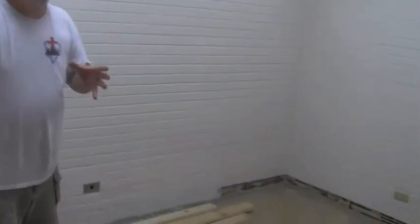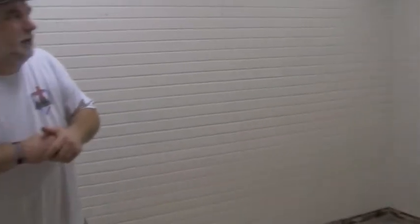A little bit smaller room because we do see fewer women than we do men. But we'll put shelves up in here as well, and it'll be a good room for the women's clothing. They'll be able to come in here. The homeless women will be able to come in here and find clothes that they can use.